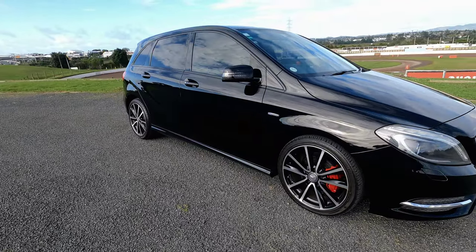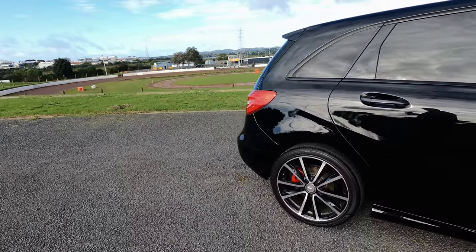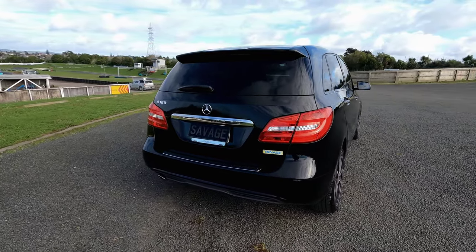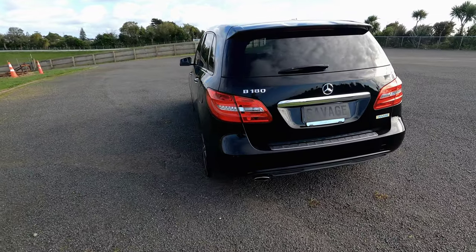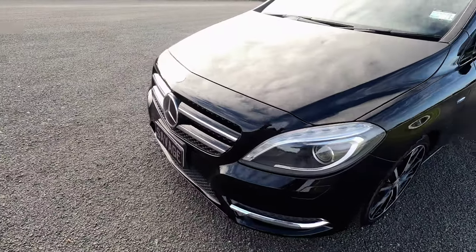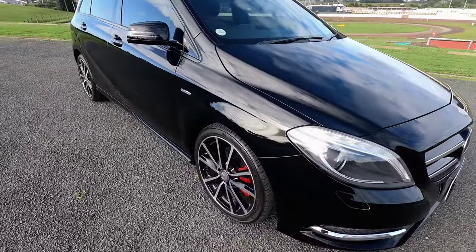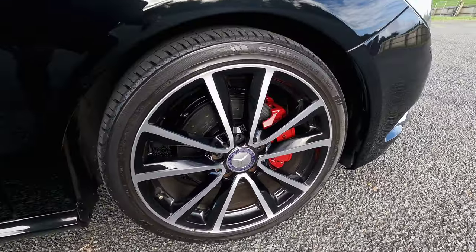Today I present to you this very clean and tidy 2012 Mercedes Benz B180 Blue Efficiency AMG Sport Package. This car is extremely well maintained, here presented with full blacked out package, tinted windows and a 5-year Ceramic Pro coating for a deep and glossy shine. The AMG Sport Package adds sport suspensions, 18-inch wheels, front grille and a black trim along the window line, giving a sporty, aggressive look when compared to the standard model.